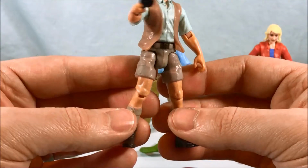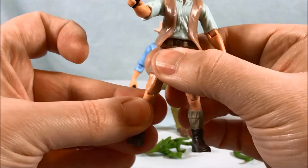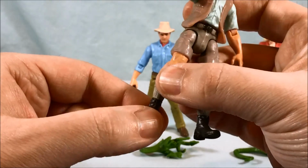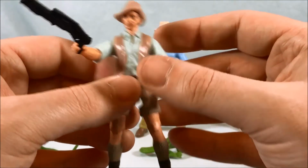Looks perfectly fine facing forward, but like I said, if you go out to the side or something, it looks a little weird. But you do have that ability in the knees, and then again, from the knee down is one solid piece, so there's no ankle movement or anything. And then you do have 2 holes on the bottom, so if you need to peg him in somewhere.